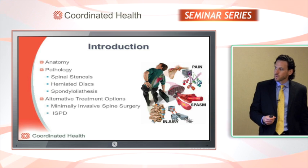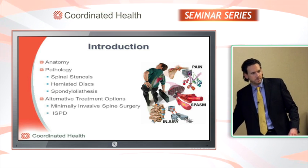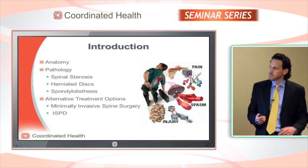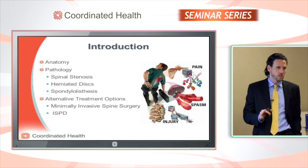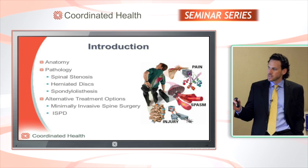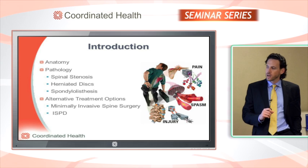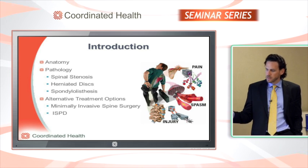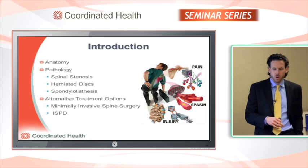As far as an introduction, we're going to talk a little bit about the anatomy of the spine, primarily the lumbar spine. That's what most people suffer from. It's probably better than 80% of my practice. We'll talk about some of the pathology. You've probably heard about some of these saying spinal stenosis, disc herniations, this long word, spondylolisthesis. And then we'll talk about some alternative treatment options. Many of you have probably already had some of the non-operative options, and we'll go over those.